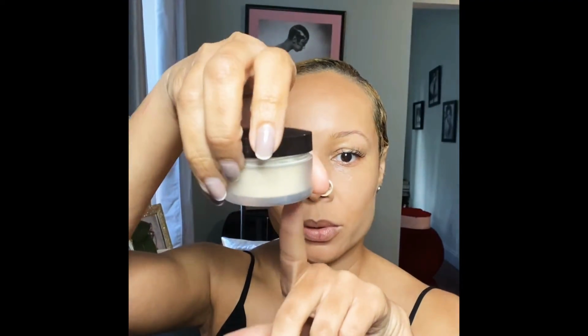She's not really sick. Now what you're seeing now is all I did was, I skipped it because it was uneventful. I just put a little bit of Laura Mercier translucent powder, a little bit here, a little bit there, just to kind of set all of this that we've done. Now let's go to eyes.